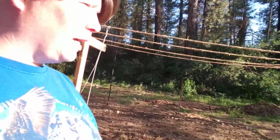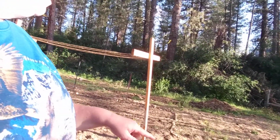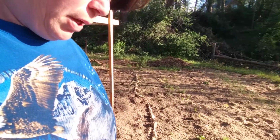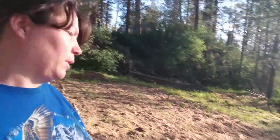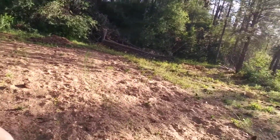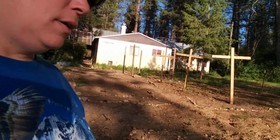So out here I have, let's see, 1, 2, I think there's probably 4 rows of corn coming up. And then I have some more squash at this end so I can let it grow out that way. You can see my onions right here are coming up good. Let's go over here because there's quite a few more.